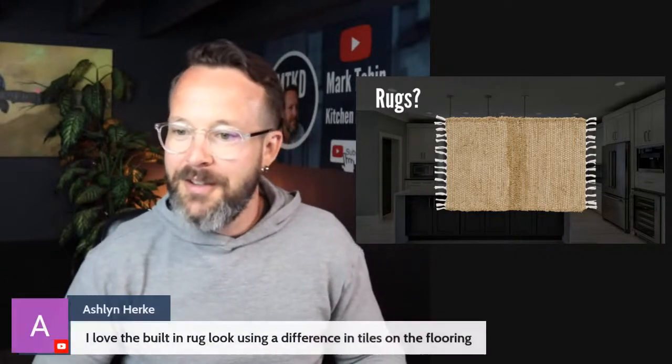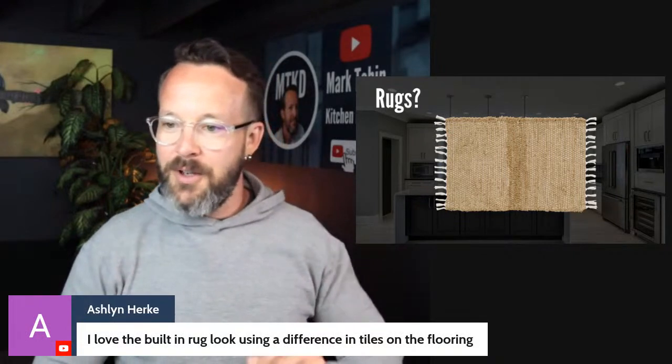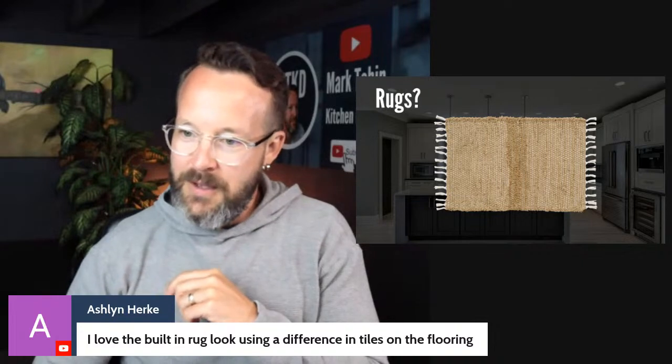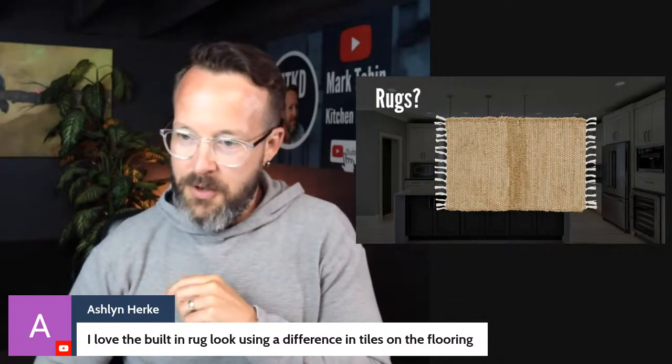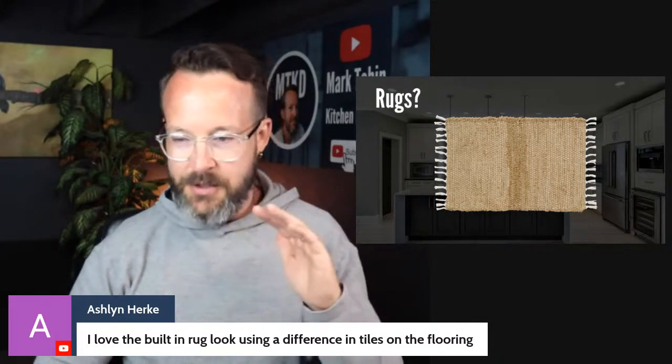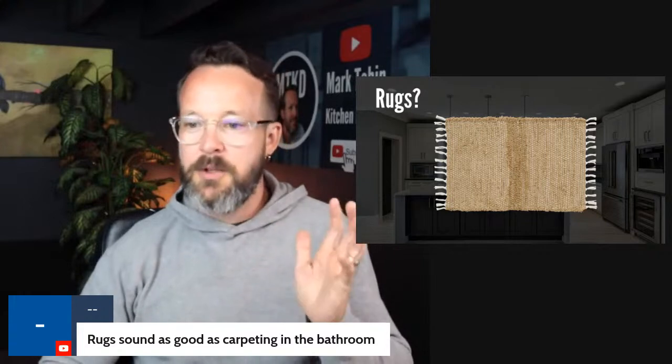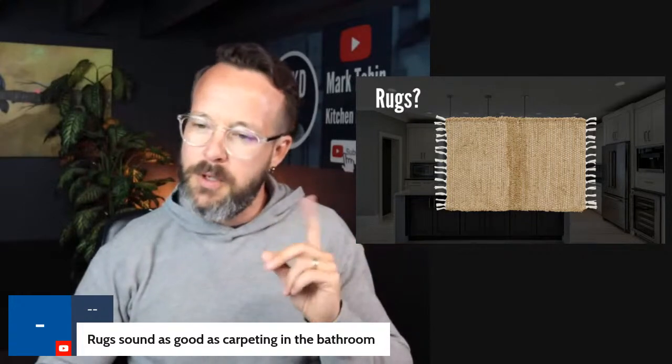I vote no on the rugs. Okay. All right. Good, good. I love the built-in rug look using a difference in tiles on the flooring. Yeah, I mean, I don't know. I think as long as it doesn't move and you don't trip on it, it could look nice. But I just think about food bits and stuff like that getting on it. And of course, the fact that I tripped on it was like, ooh, wait a sec.